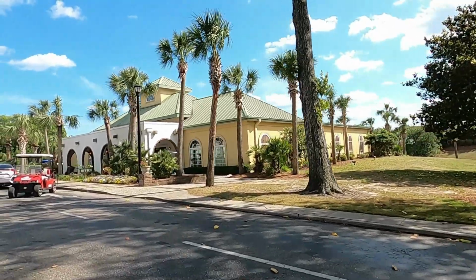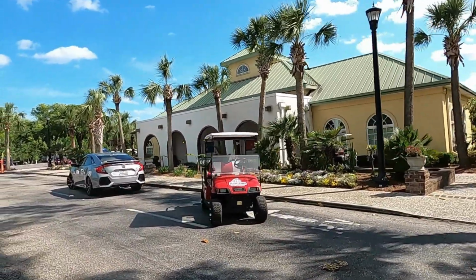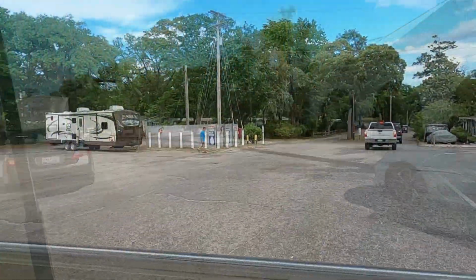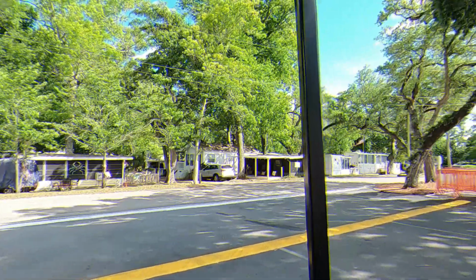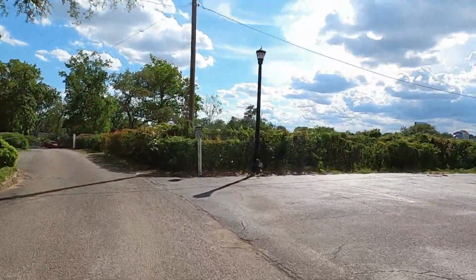Now that we've dispensed with the formalities, let's take that golf cart cruise around the park and give you a quick tour for the summer and show some of the new changes. The first thing we'll do after passing the office is take a right off the main road and travel toward the south end.